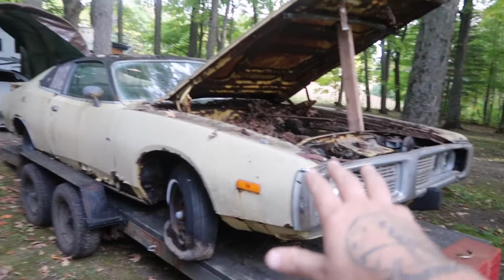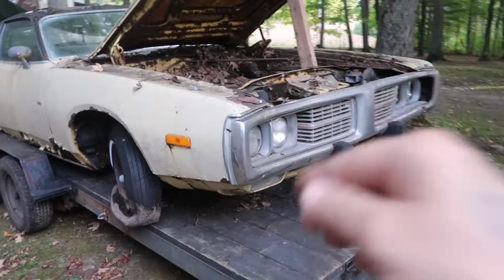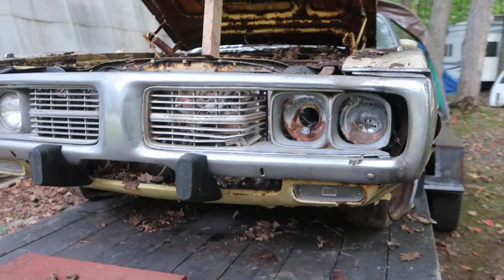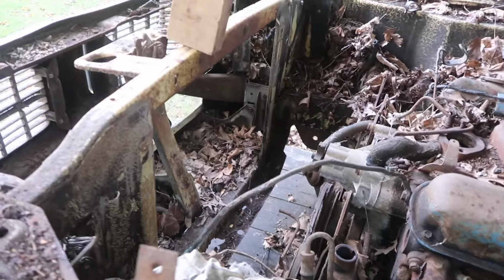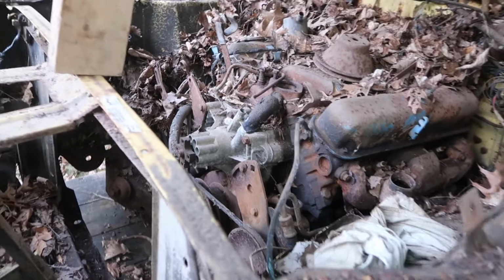And a lot of good money in this car here. All the trim is there. It's got the sport mirrors. The grills are in good shape. Bumpers are in good shape. The reflector is good shape. Fender turn signals, good shape. I'll show you the 318 afterwards once I pull all the leaves out and leaf blow it off, but I'm pretty sure it's locked up.